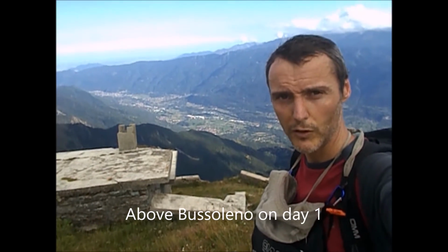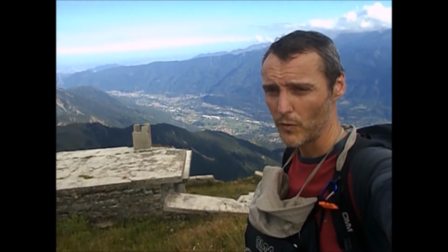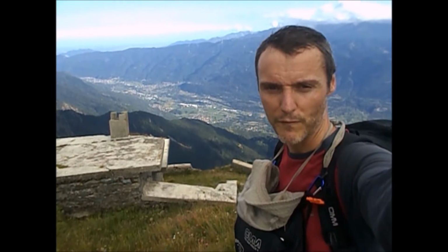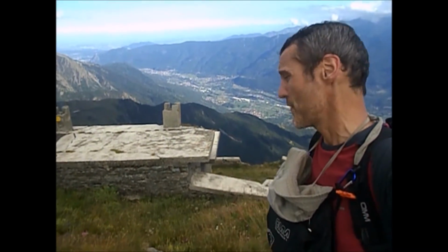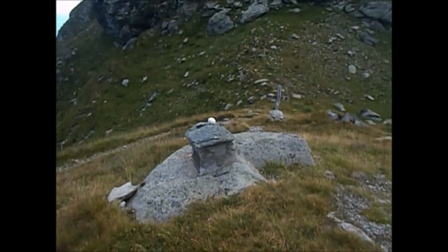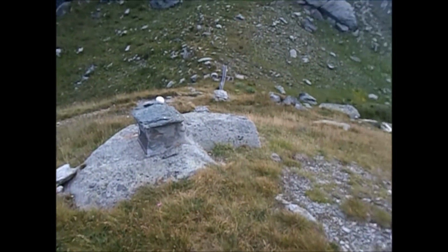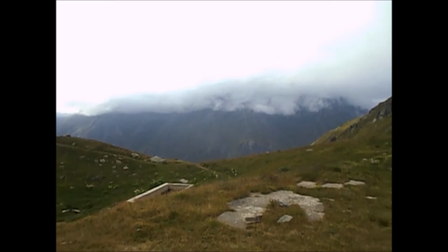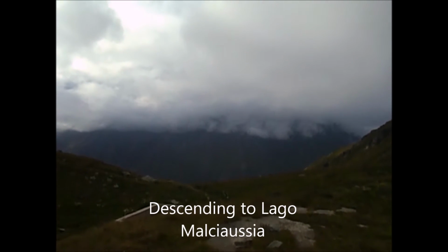Here we are standing at the first col of the 2015 Alps adventure, called the Coupe, about 2,400 meters. The valley floor down there at Pessalunno is about 400 to 500 meters, so basically I just climbed 2 kilometers into the sky. There's the remains of, I guess, stables for sheep or cows. Here's the little cross and a little memorial to a climber, and we're going this way, which is north, down into this valley here. Very cloudy compared with south.